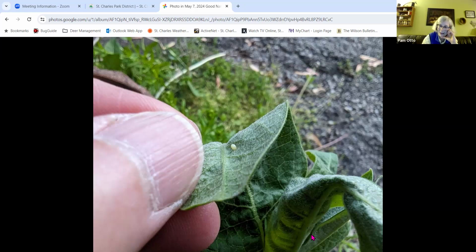I would imagine if they didn't get eaten that they might have hatched. I'll have to go and see what's happening down there and see if they are hanging in there. I am not going to bring it in.